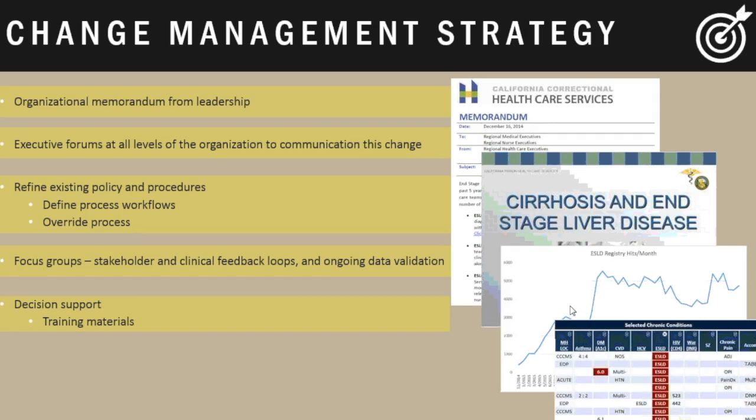As with many of our other tools, we also produced a release memo, which described the need for and features of the registry, and we publicized it with a banner on the homepage of our organization's intranet site.